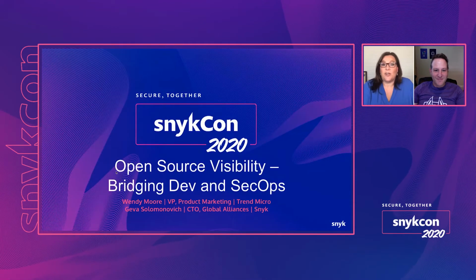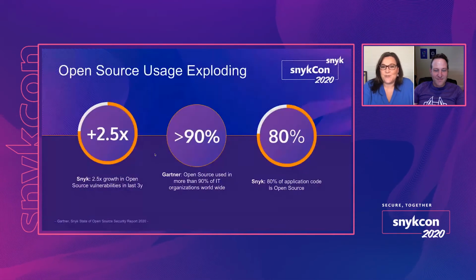So today we really want to look at the challenge of open source visibility as it relates to two groups, dev and SecOps. We all know that there is an explosion when it comes to the usage of open source in coding. A recent report from Snyk found that over 80% of applications out there actually utilize open source. And the thing that comes along with that is some potential risk. Over the last 3 years, the number of software vulnerabilities in open source has increased by over 2.5 times.